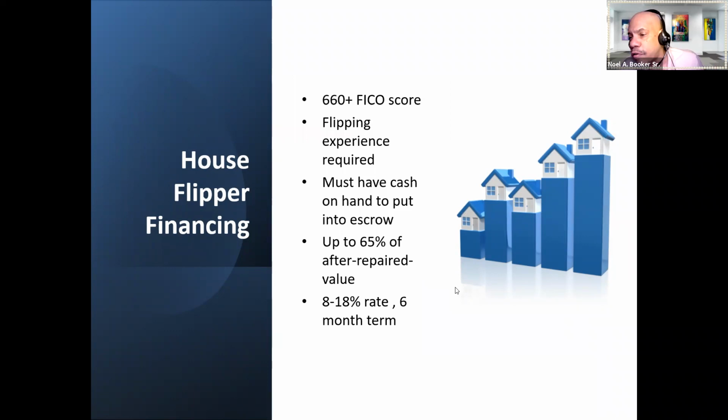You need a FICO score of 660. I think it's lower than that. Every situation is different, right? But if you're close to that, I would even do it. I would do that if you're in this. But you have to be able to prove that you flipped the house.